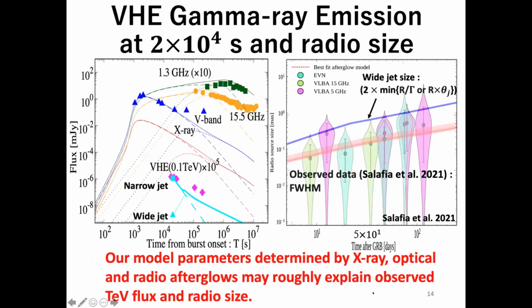Finally, we estimated the very high energy gamma-ray flux at 20,000 seconds, assuming SSC flux in the Thomson limit. We have found that the narrow jet dominates the observed gamma-ray emission at 20,000 seconds. On the other hand, the very high energy flux from the wide jet brightens until 50,000 seconds. After this time, the flux decays.